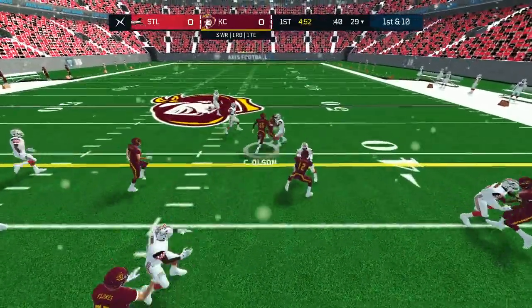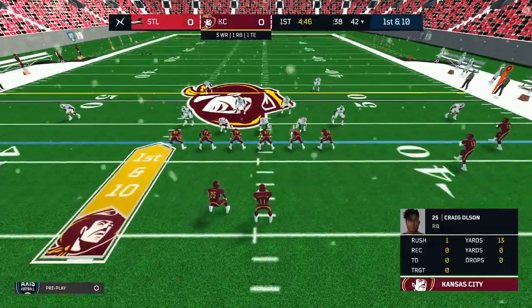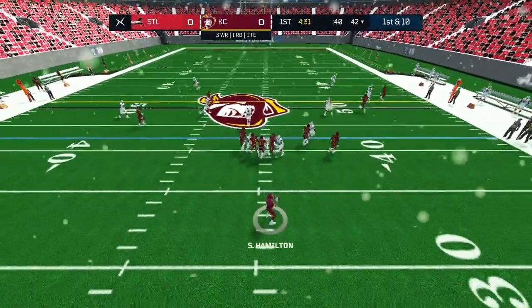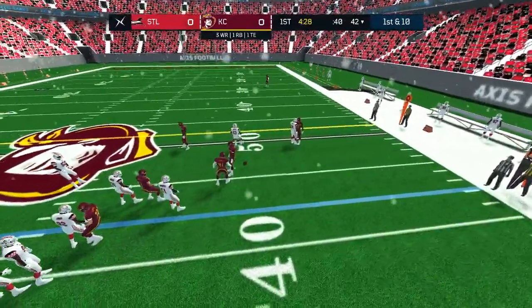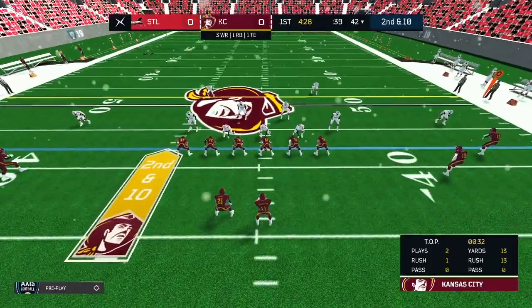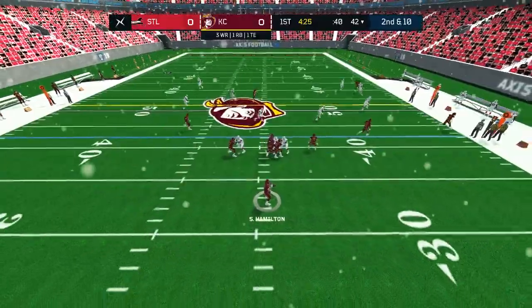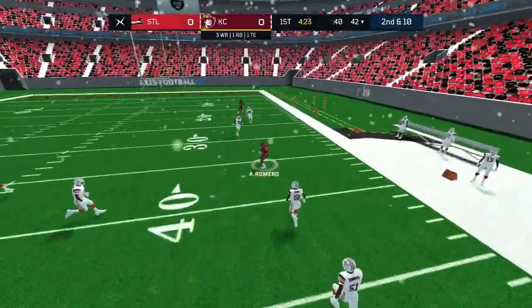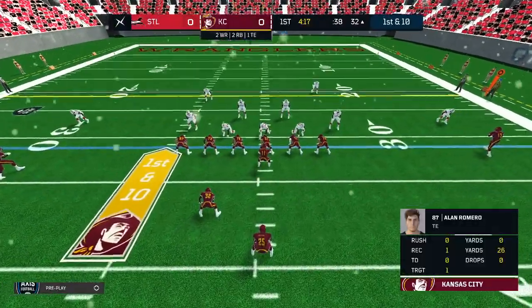Olsen takes the ball. Let's see what they do on first down. Go! Throws a heater. He can't bring it in. Second down. Hamilton back to pass. Throws one to the sideline, deep downfield. First and 10.